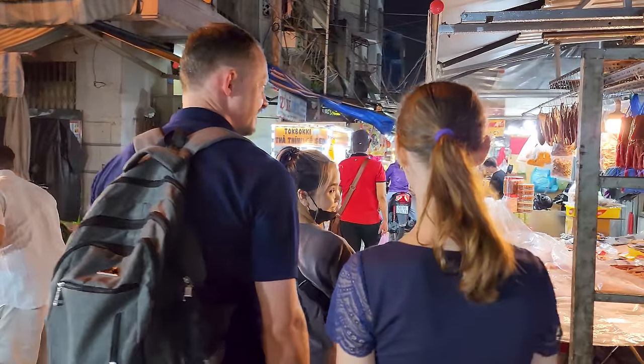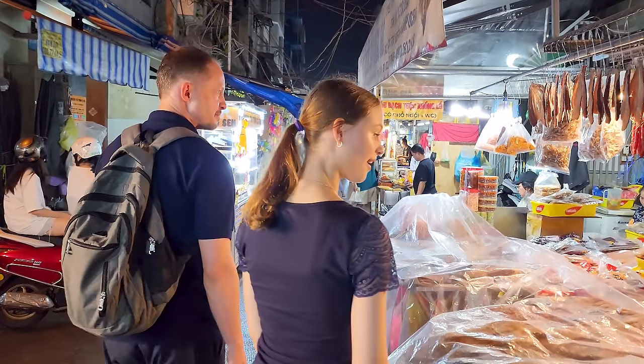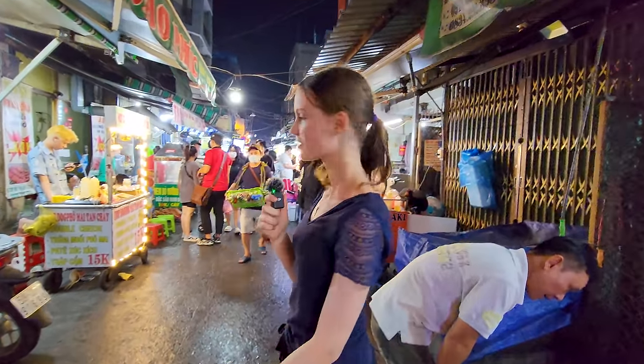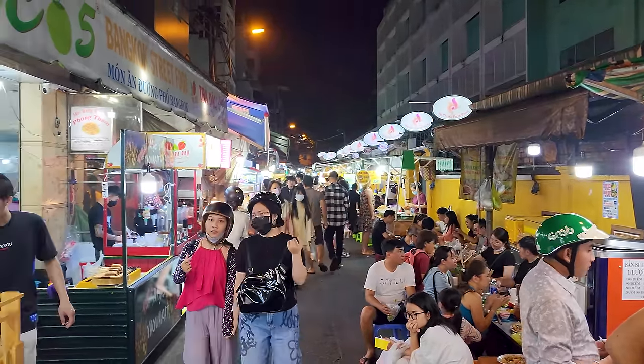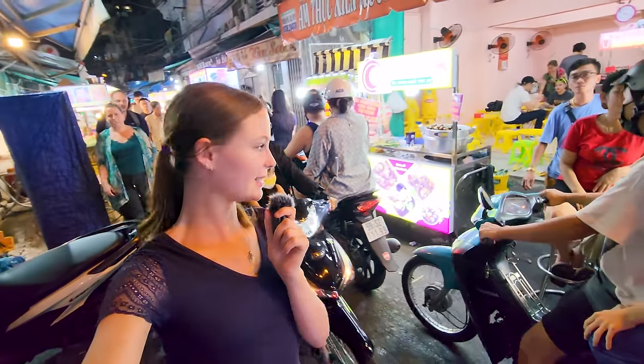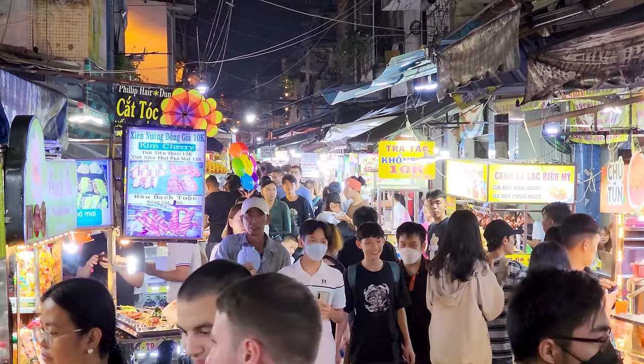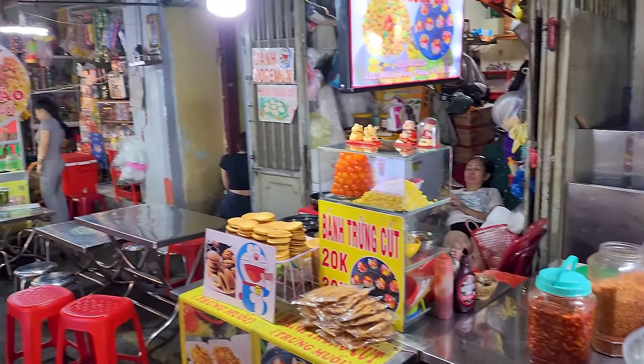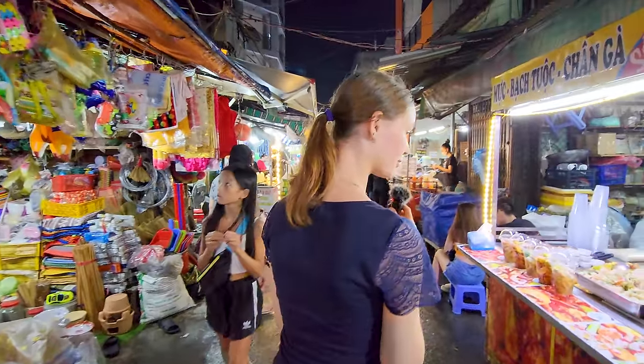Already I am greeted with so many different smells, like fish, I'm getting like a barbecue smell, like a charred smell, spices, all sorts of different smells. This is certainly one busy market. So we were told that they have Japanese food, Korean food, Cambodian food, also Vietnamese food. So many different types of food and the food looks so good.